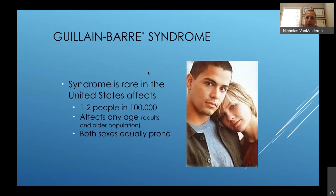It is pretty rare, obviously. It only happens to 1 to 2 people in 100,000. It can affect any age, but it's worse in the older population. It affects both sexes equally.